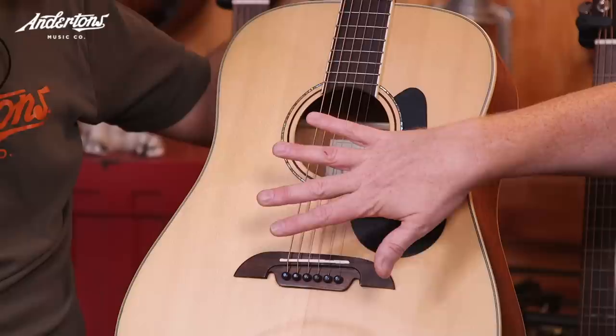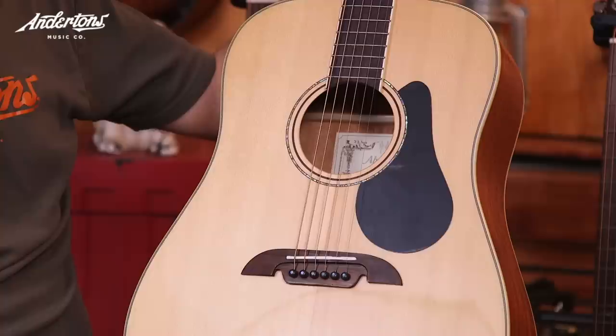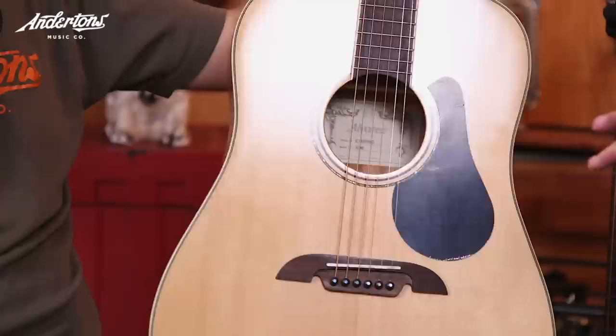At this price point, it's machined. It's not cut by hand, but it is finished by hand. So, you know, if we cut the back of this guitar, it's very tidy inside, and we made sure that whatever it looks like on the outside, the inside is very tidy as well.